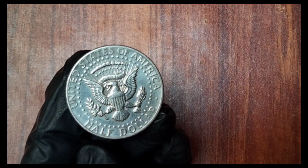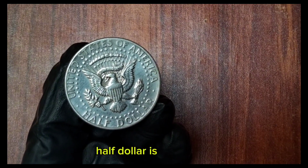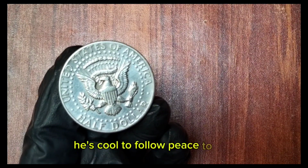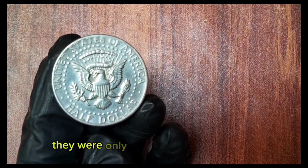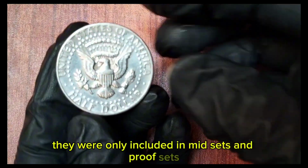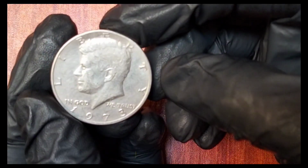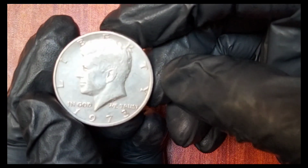Now, you might wonder why the 1973 half dollar is significant. Unlike other years, these coins were not released into general circulation. They were only included in mint sets and proof sets, making them less common in pocket change and more desirable for collectors. Let's talk value.